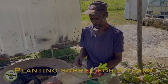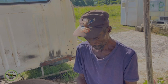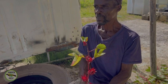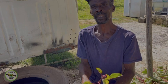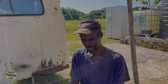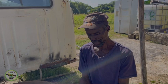Devon, how long have you planted sorrel? About 3 years now. And what do you plant besides sorrel? Cassava, plantain, and pepper. Who else in your family is a farmer? My son. And who did you learn it from? From my father. I was the bigger brother of them. So I used to go out with your father? Yeah, man, I grew up on the farm. So how old are you now? 59.